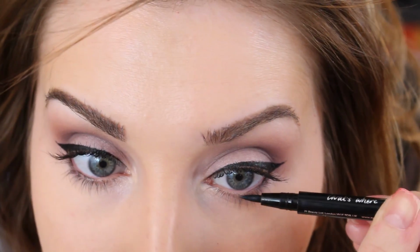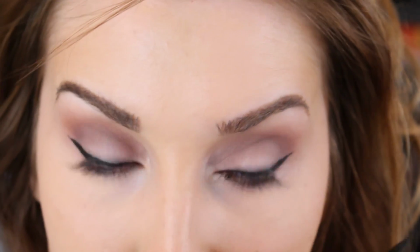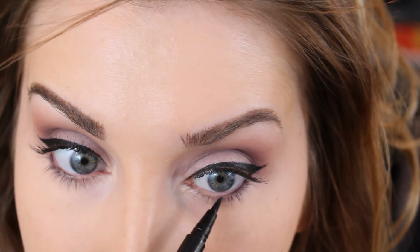And be careful because not all liquid liners can be used like this. They may be irritating, but this one actually is made to do this as well, and it personally does not irritate me.